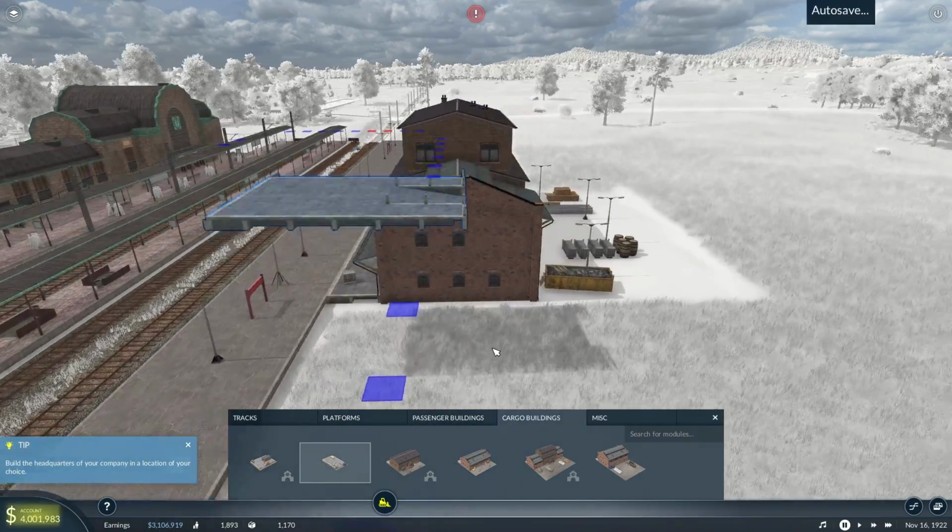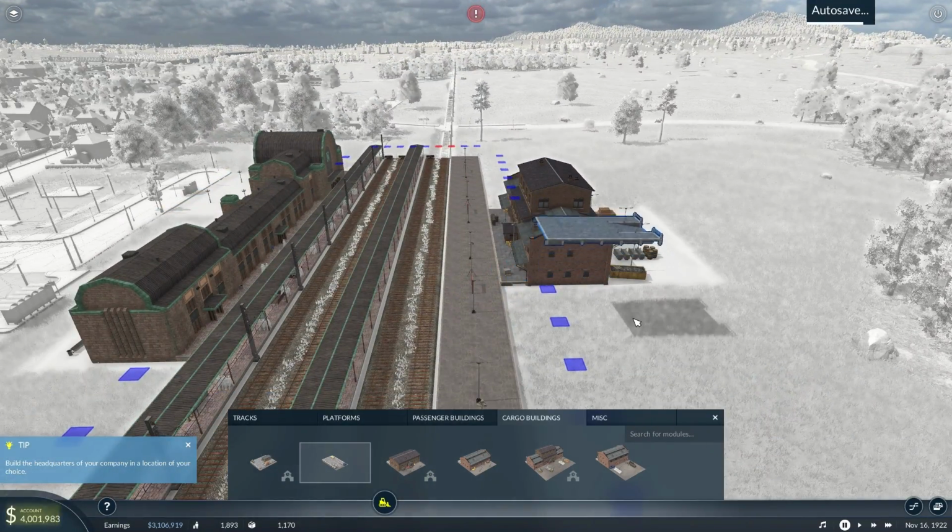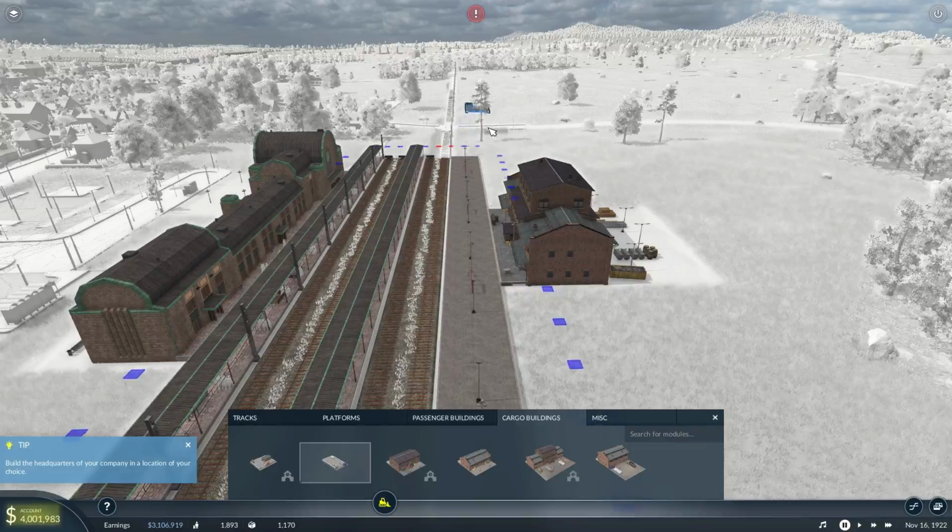I doubt we need more small buildings. Maybe we do need to be connected to the road. No, it would. The connection to the road would be more local. It wouldn't affect the entire line of the train.